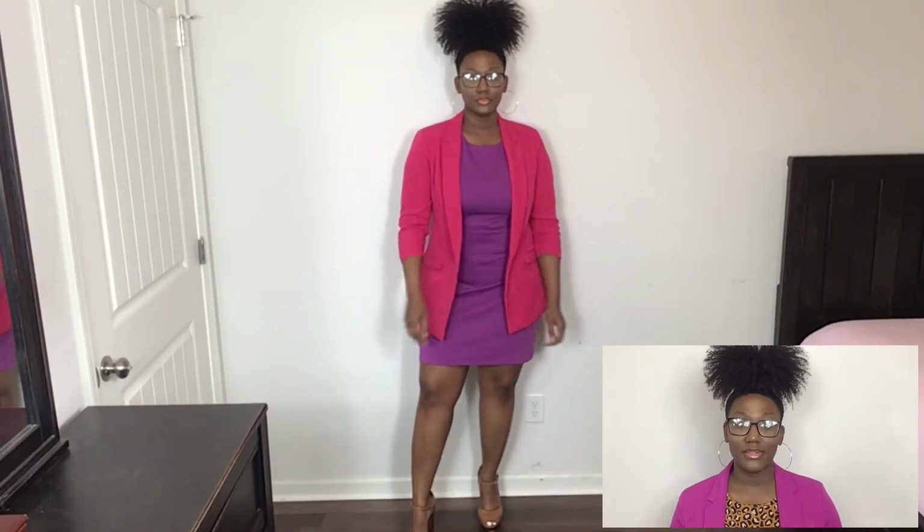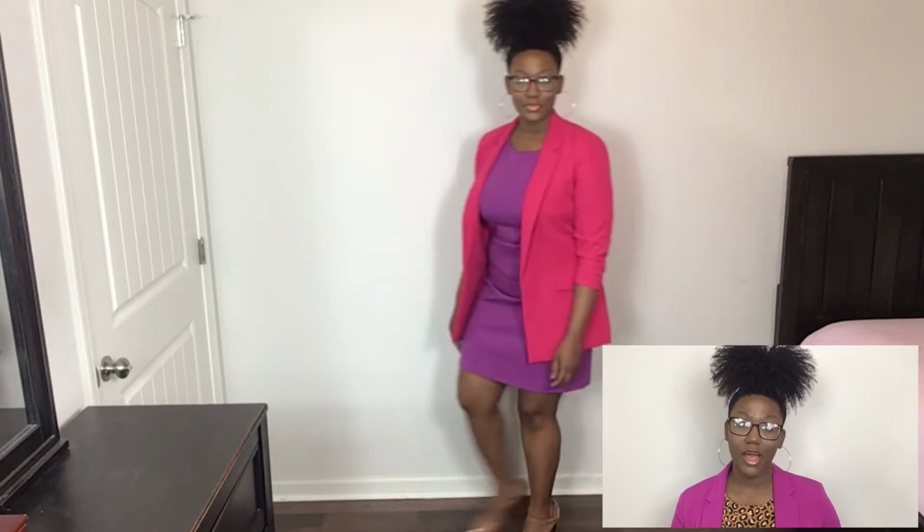Okay, so for this next outfit, it's basically the exact same thing as the previous outfit. It features the same blazer, just in a different color, which can be purchased through Macys.com or your local Macy's department store. This dress was purchased through Old Navy a couple of years ago, and unfortunately it is no longer in stock. But yes, this is the second outfit.